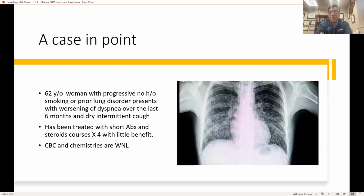Next, please. So we're going to start with a case, a 62-year-old woman with no history of smoking or lung disorders, with worsening shortness of breath over the last 6 months and a dry intermittent cough. On the right-hand side, you can see a preliminary scout chest x-ray of this woman. I'm pretty sure none of you are surprised at seeing these interstitial markings, bilaterally diffuse, somewhat lower lobe predominant, and very quintessential of an interstitial lung disease that we often see here in Appalachia.